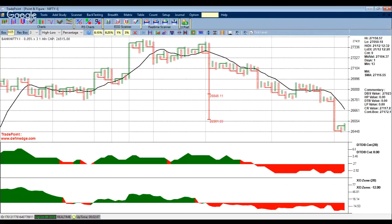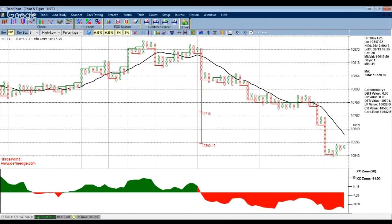So what needs to happen is the moving averages on Nifty and Bank Nifty need to be crossed. Then the moving average needs to become flat like here, and then it needs to start going up. Once that happens, like we saw in the 10,600 call, then there can be a short-term bounce on Nifty till expiry.